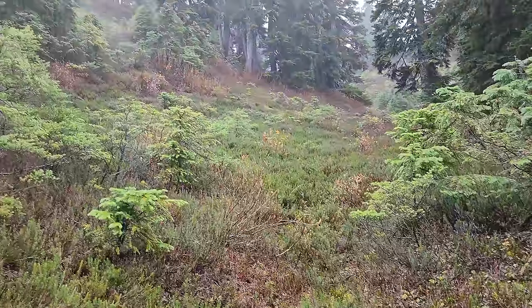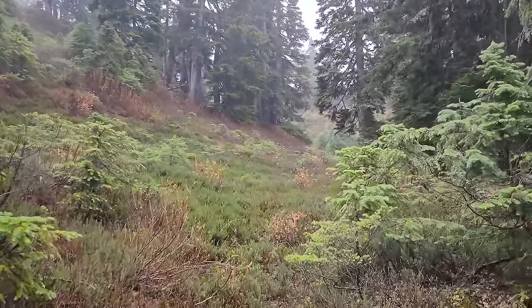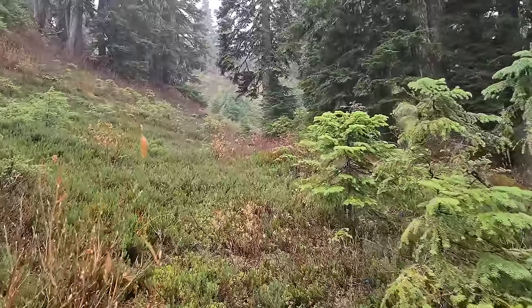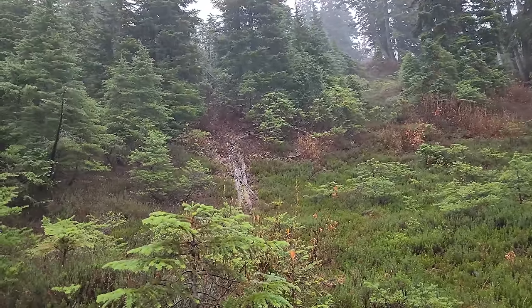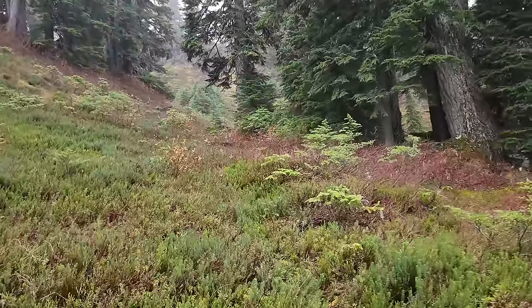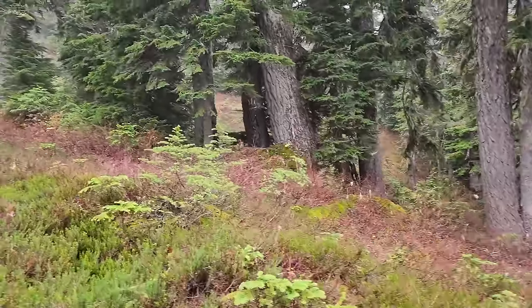That's how it goes in the Cascades. This is where you want to watch out for bears. We're almost at the tree line. They're getting ready to hibernate. They're real hungry. And so you don't want to run into a hungry black bear out here. Or Sasquatch for that matter, I guess. Although it'd be cool if I got one on video, huh?